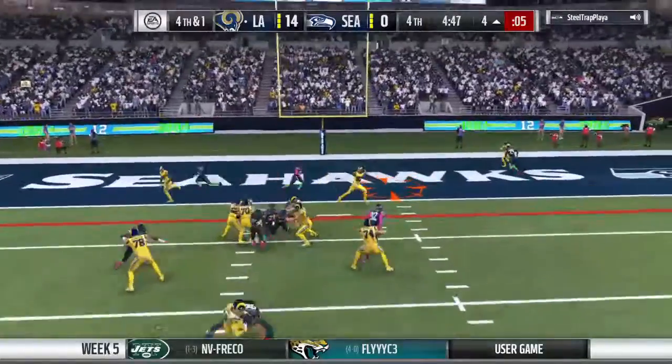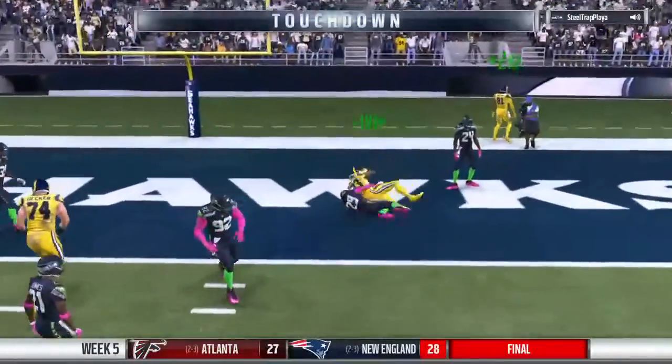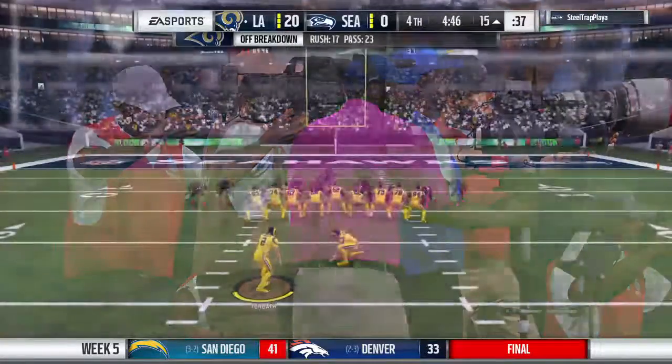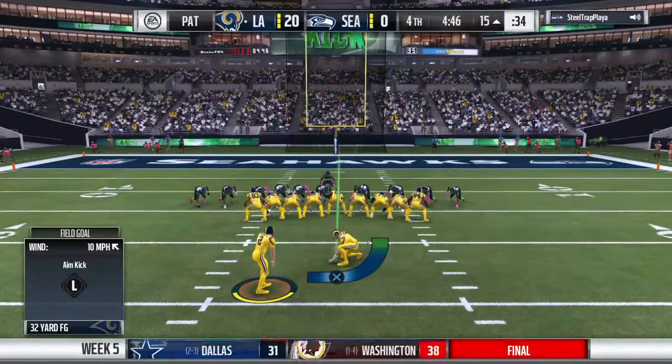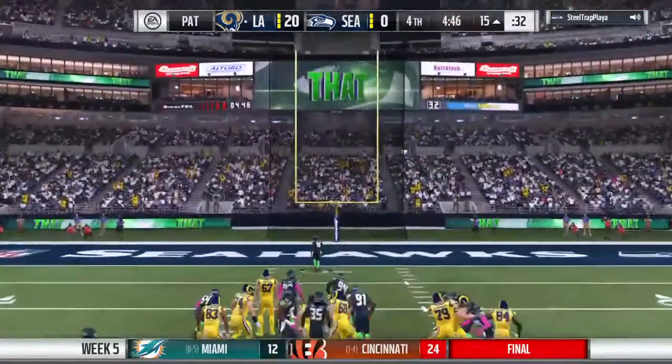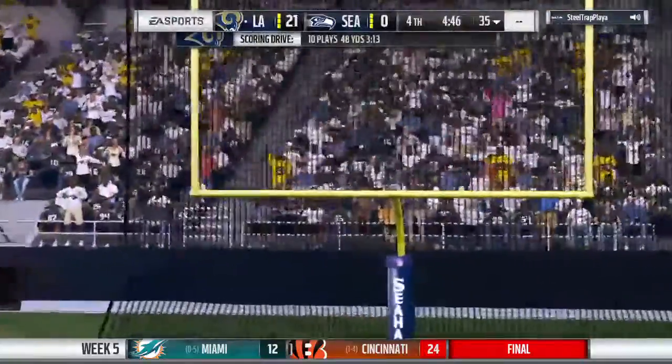Carr going to go on 4th down. And he's going to take this one in for a Rams touchdown. Their big tight end, his 1st touchdown on the year. And the Rams add on to their lead.